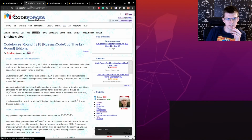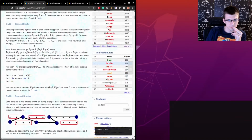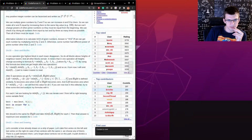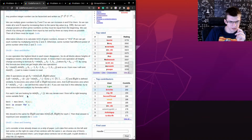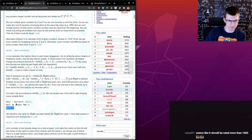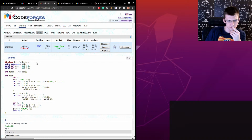Let's see if 5 years ago I had the same solution. In one operation, the highest block in each tower disappears. What? So do all blocks above heights of neighbor towers. Okay, there is some proof here. For each I, we are looking for minimum of this plus I. I see. This is not the same explanation, but we do the same. We go from one side to the other. So we go from left, also we do right. We increase by 1, keep minimum. What, maximum? Are you sure it's maximum? I see minimum in the code. Maybe the editorial describes something else.